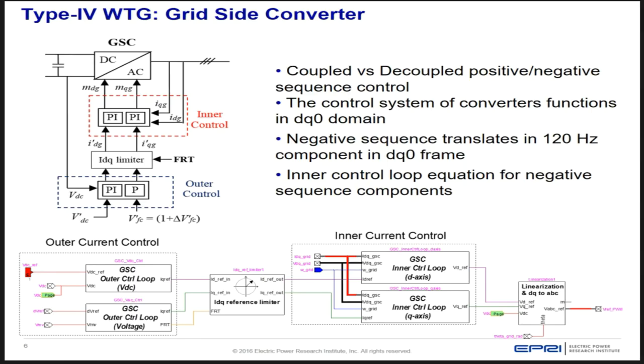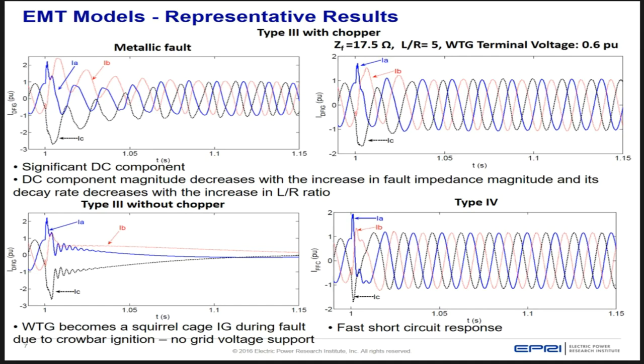So if you ask them to give a lot of negative sequence, they can. If you ask the manufacturers to do it, it can be programmed to do it. But typically it's very small. And that's different options that we have in the models, which are flexible enough to model that.